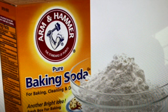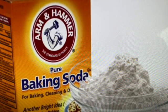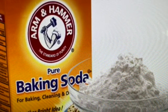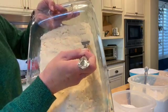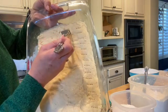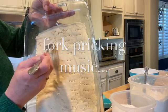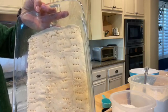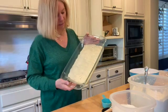Now you may have realized we did not add a leavening agent, something to create a reaction, and in our case with cookies, it helps them to rise. So with shortbread cookies, we're going to have a very flat final product. The reason that we're going to prick some fork holes into our shortbread dough is to allow our cookies to cook evenly. Now I'm ready. Put them in the oven and let them bake for half an hour.